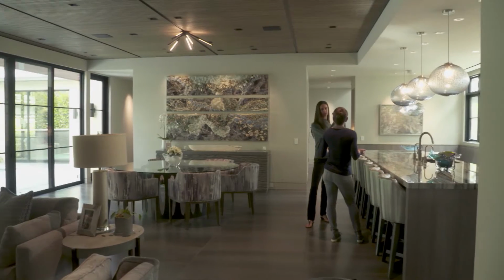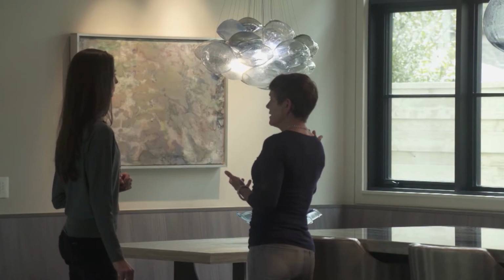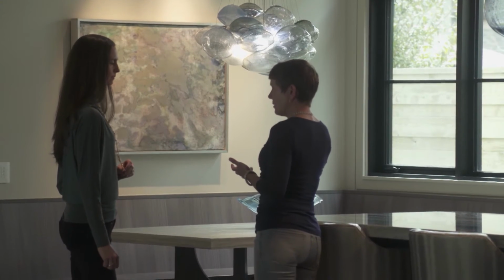My designer and I were trying to figure out the space, which is this big one open room, to get lighting over the island, to coordinate with the breakfast nook. And we were having a really difficult time finding the right lighting pieces.